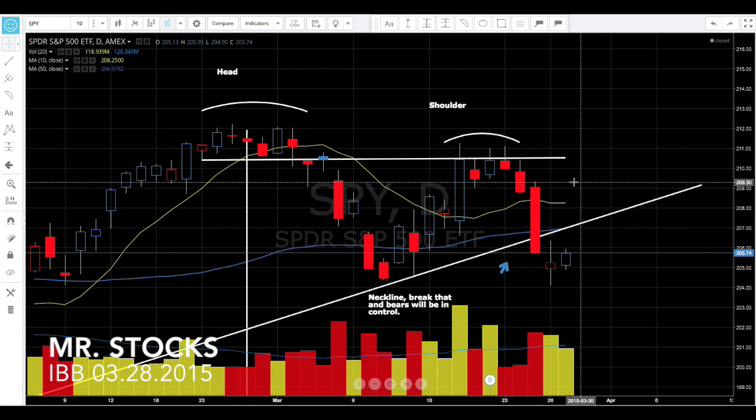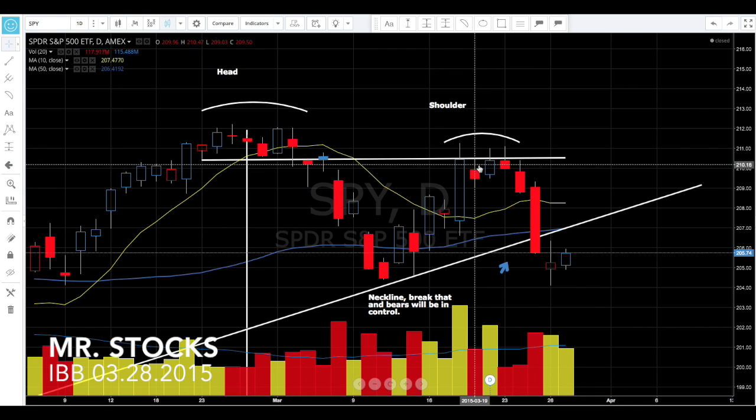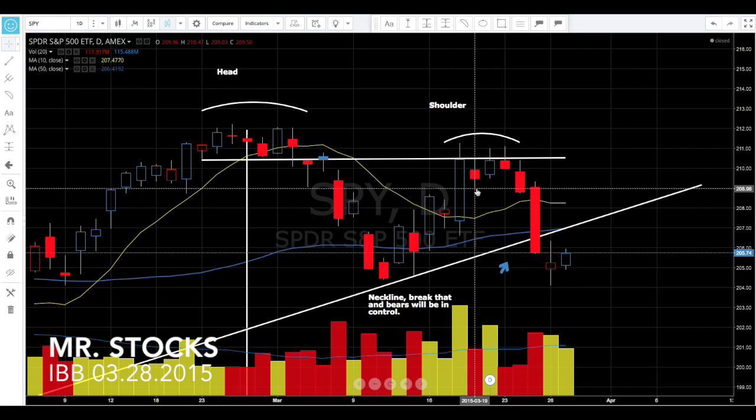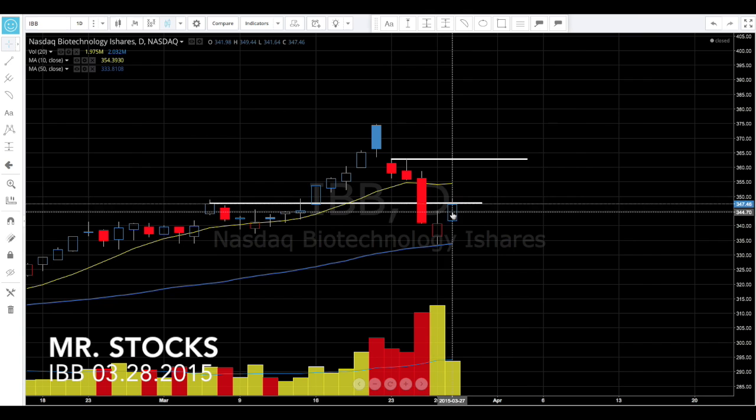So if this was the biotech IBB and we had an advance like this, and we could not move above this resistance line for several days, and if you literally have shares in this ETF, you would want to put a stop like on this candle, the low of this candle, and get out of this before it breaks down, as you can see here. Now let's go back to the IBB itself. So that's kind of what you want to be looking for.